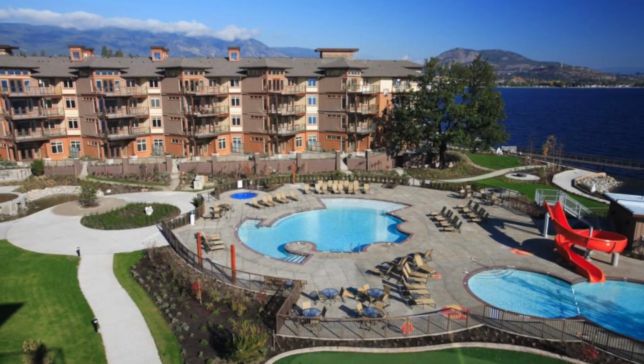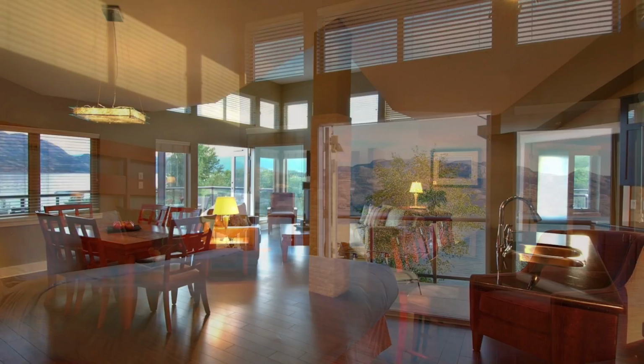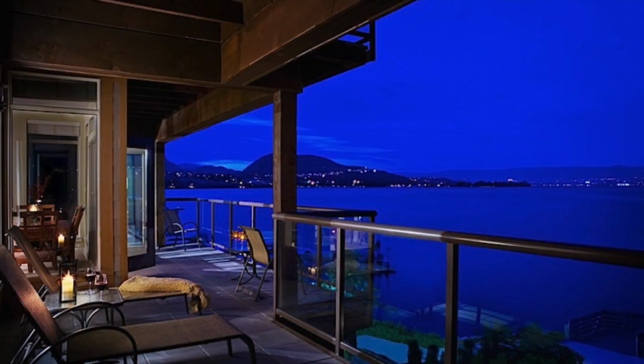When we're in BC wine country, one of our favorite places to stay is at the all-suite Cove Lakeside Resort, located right on Okanagan Lake.